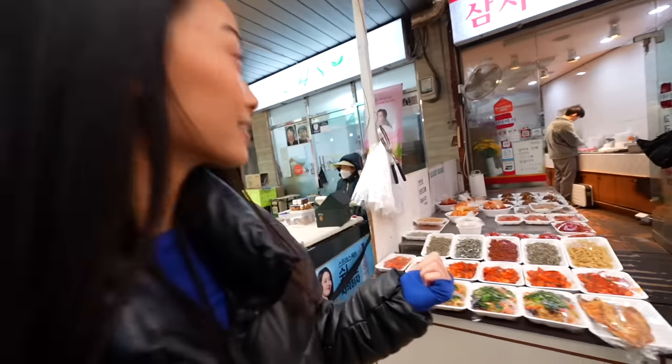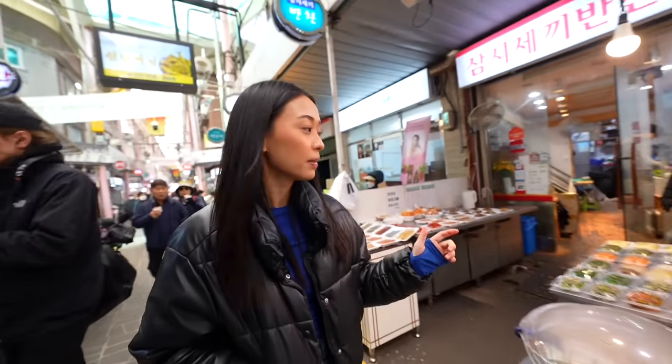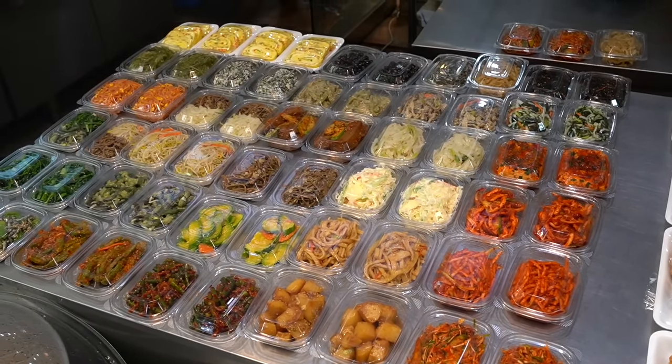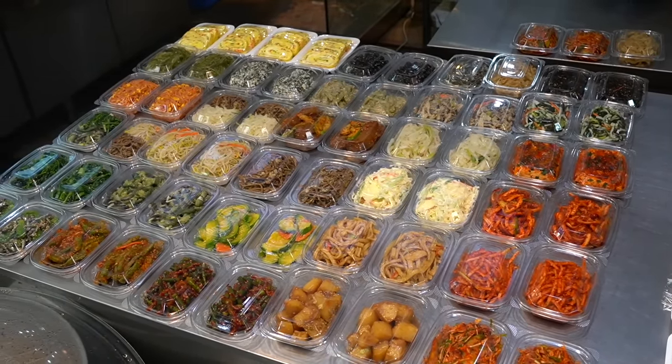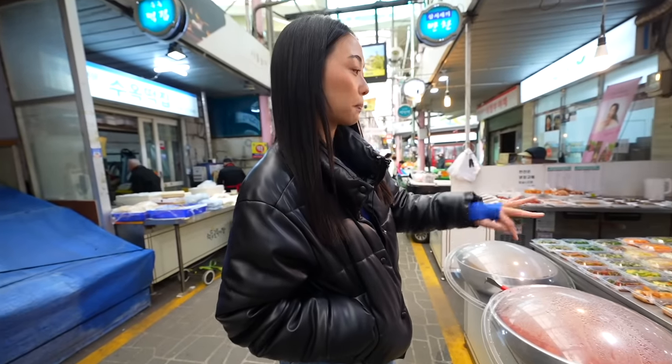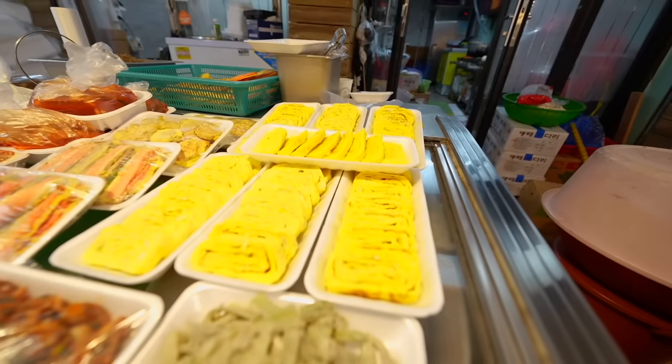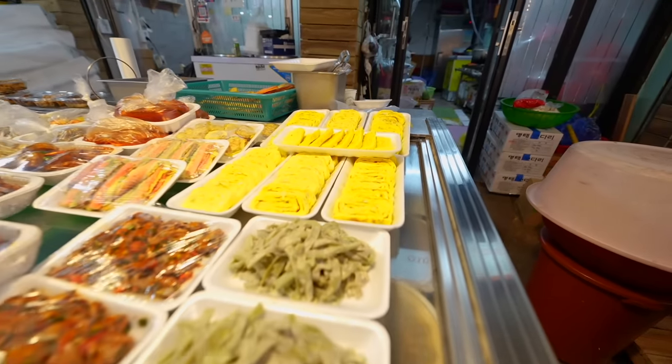Oh, look at this. So this is like a banchan shop, and you can kind of like pick and choose all these like Korean side dishes, which is really nice. So a lot of people who live alone, they would come to these banchan shops and just buy a couple side dishes. This for real is how like Koreans meal prep. Oh, and look at how pretty that egg is too.